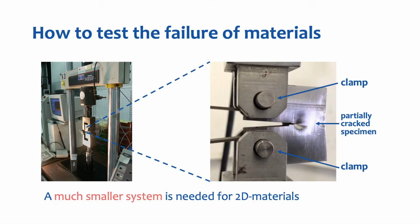"Normally, this is done on a testing machine that clamps a partially cracked specimen at both ends. The machine then stretches the specimen until it fails completely. However, we cannot use this system to test two-dimensional materials because they are much, much smaller. We need a system equally small. One option is to use a micro-electromechanical system, or MEMS.